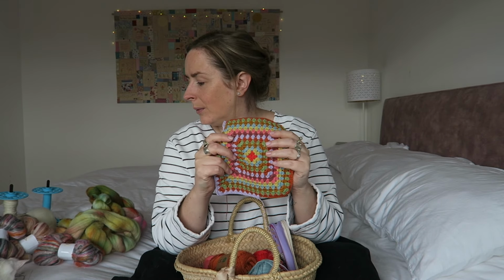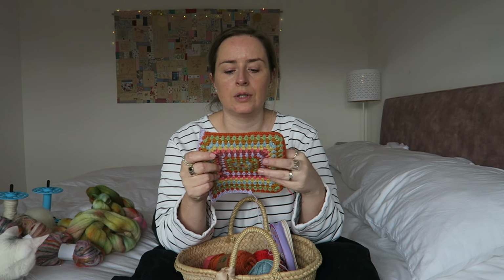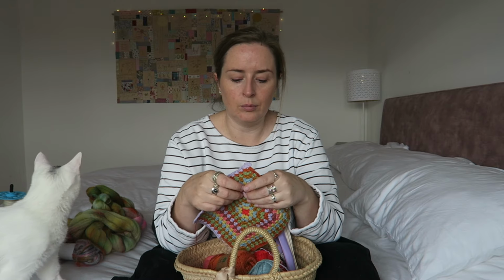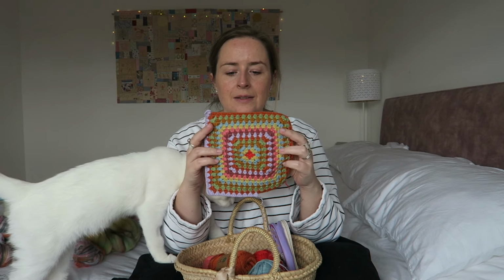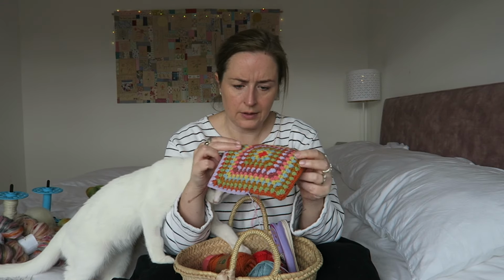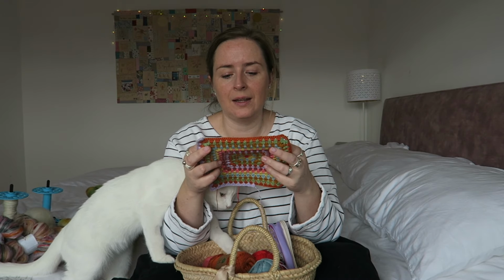I think that might take me a while because obviously I'm making cushion covers, so I will need 4 of these blocks, and this is nowhere near the size, so I need to keep going for quite a while. I think I'll have enough yarn, but I really like how it's coming together.